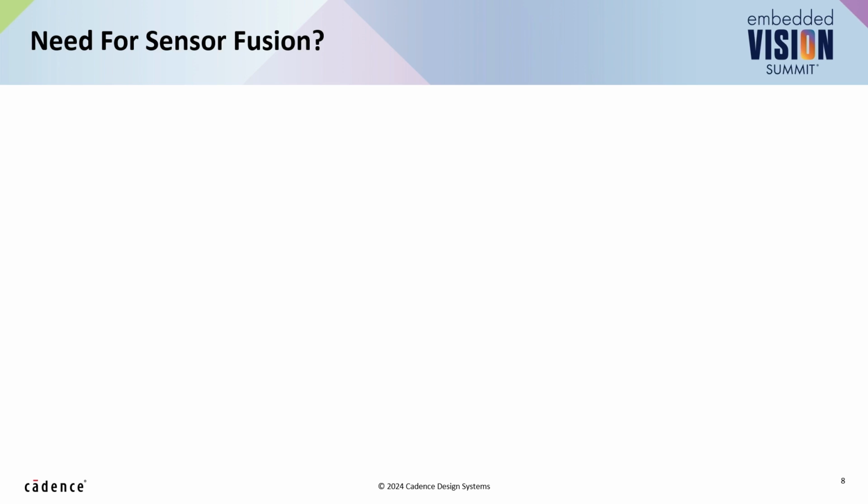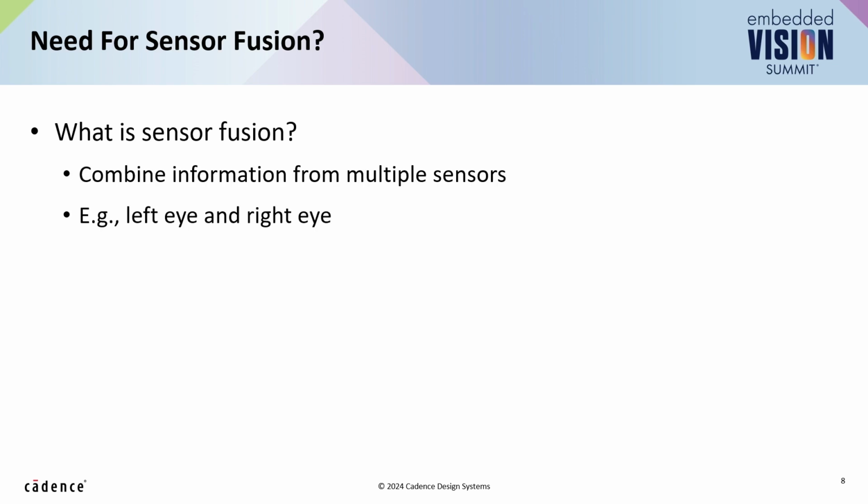So this brings us to sensor fusion or multimodal processing and why it is important. First question, simple: what is sensor fusion? It's basically taking information from one or more sensors. Could be cameras, could be radars, could be multiple cameras, multiple radars, cameras plus radars, whatever have you. For example, you also have it on your own human body: your 2 eyes looking at the same thing but from a slightly different perspective. You're doing some sensor fusion there to get a better understanding of the world.